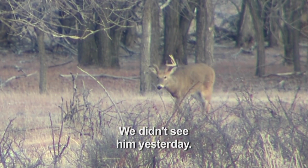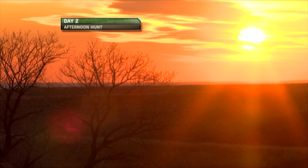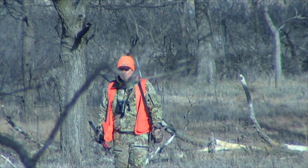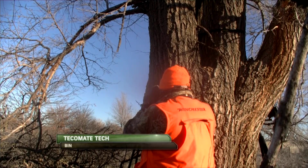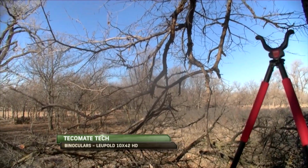One horn. We didn't see him yesterday. So we held off, and I'm gonna tell you the chill factor that morning, I don't know. I mean, we just couldn't stay out there past about 10 o'clock. That afternoon, we eased back in, slipped around a little bit, saw plenty of bucks. Matt and I went back to the creek bottom because we knew there were some good bucks there. I figured sooner or later, all you had to do is wait and the train will come through.